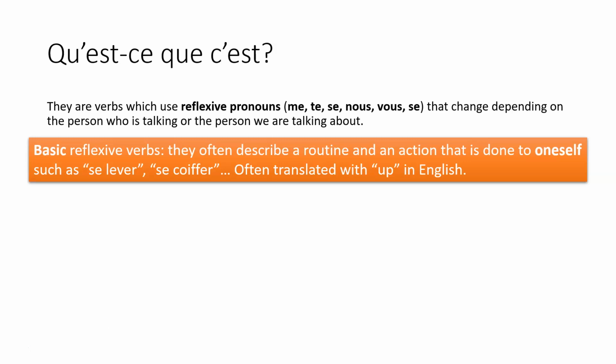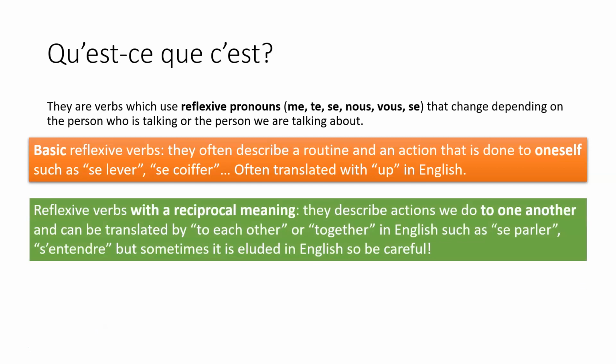The second category are reflexive verbs with a reciprocal meaning. That means that they describe actions we do to one another, and they can be translated by to each other or together in English. Examples are se parler, to talk to each other, s'entendre, to get along with each other. But sometimes, of course, in English, we do not say them out loud, and they are elided.